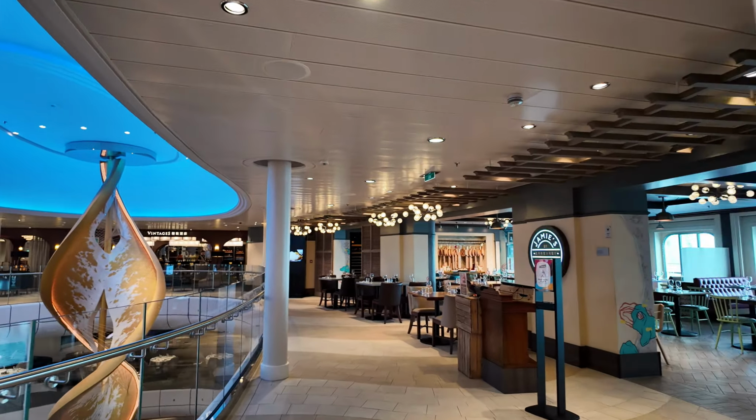What number is this one? 11? 6 or 6. Nice, large balcony. It's alright, isn't it? We've got a view right up and down, shouldn't it? Yeah. Just stuck it out.